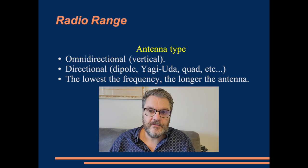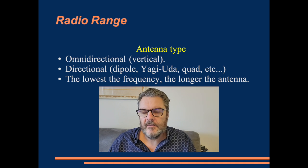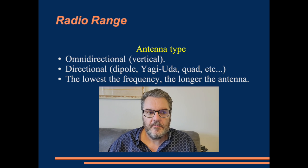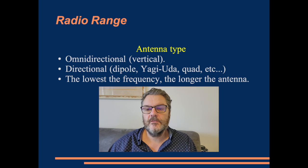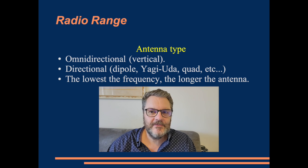And there are other directional antennas, like quads, Moxon. I mean, there's just a bunch of them which have different particularities, and it's beyond the scope of this video to study directional antennas, but watch my videos, you'll see a bunch of them. So the lower the frequency, the longer the antenna.